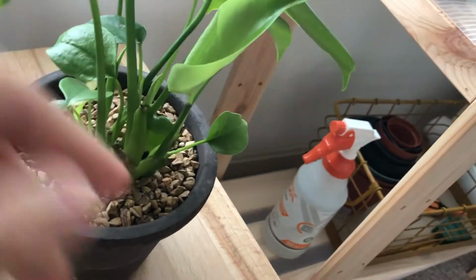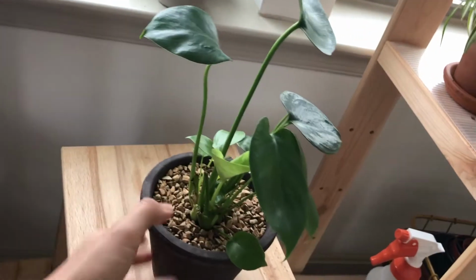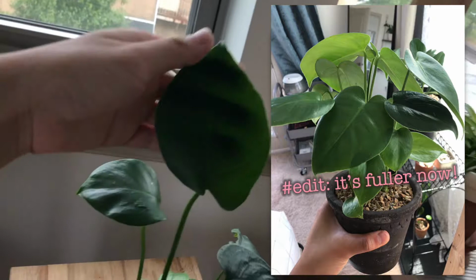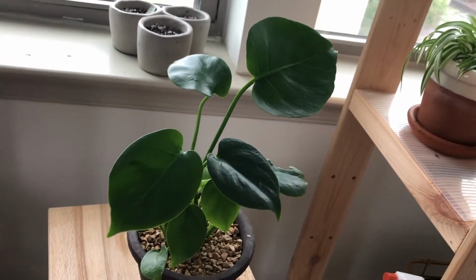It's just coming out, and this is the biggest leaf that I got so far. I don't know what you're supposed to do for it, but I just water it and make sure I don't overwater it. I just hope one day it will grow up to be a strong, independent, mature monstera like everybody else's.